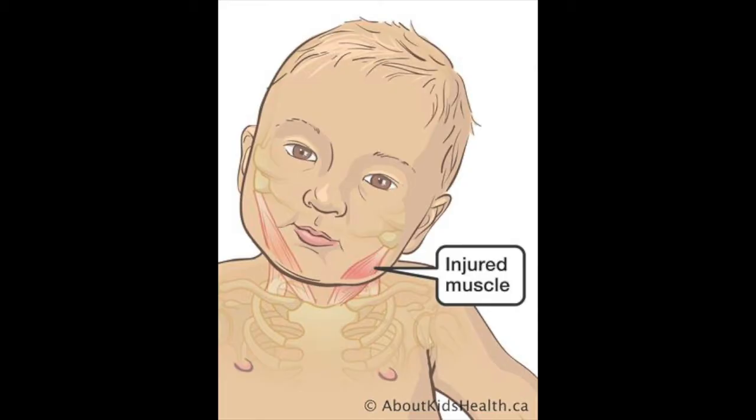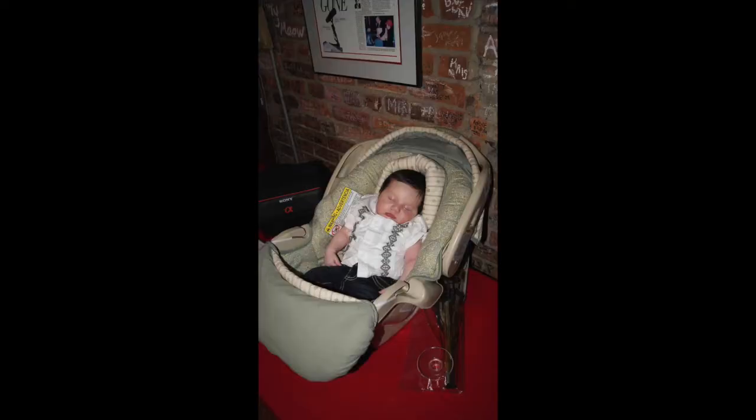The other thing that can happen is sometimes during the birth process, as the baby's coming out, they may catch their shoulder or have a little bit of an injury on their neck, and that can sometimes also lead to neck tightness as well. Another type of torticollis can be acquired. So this happens after the baby is born, and it is something that we're seeing more and more often, especially since they started implementing the Back to Sleep program in the 1990s.